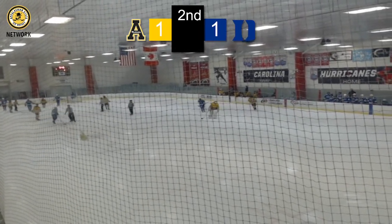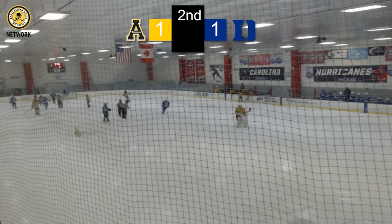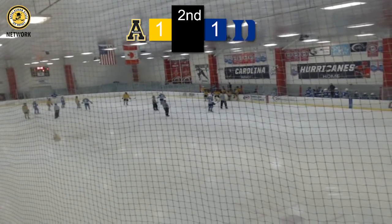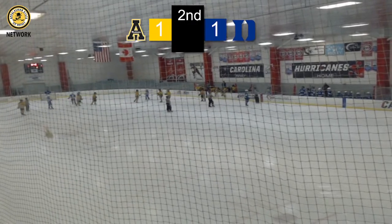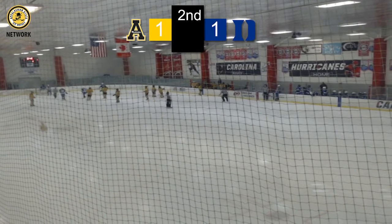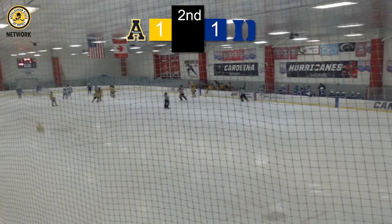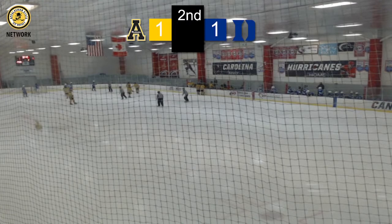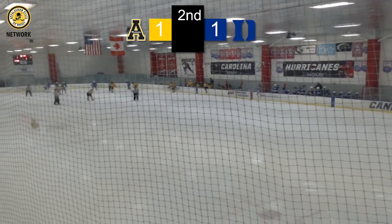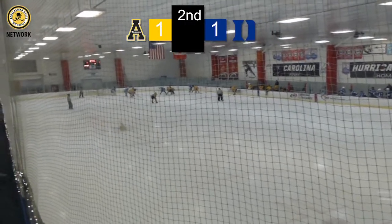Their only goal tonight coming on the man advantage, scored by Riley Brady. It was their first power play attempt. They didn't get anything on the second. 8:45 left here in the second period. One penalty aside in the second frame. The Blue Devils had a flurry of chances on theirs. Let's see if the Mountaineers can respond here.